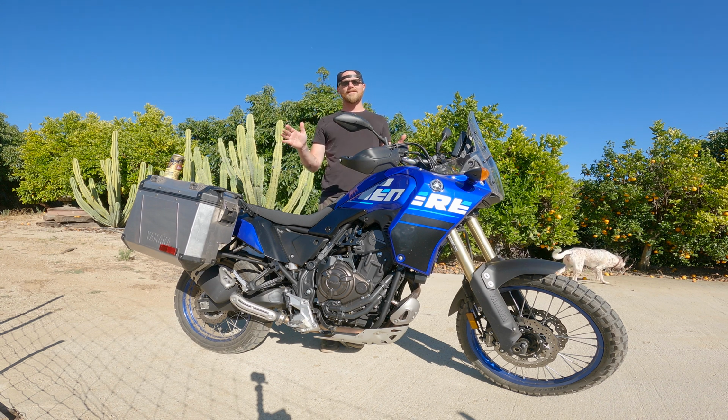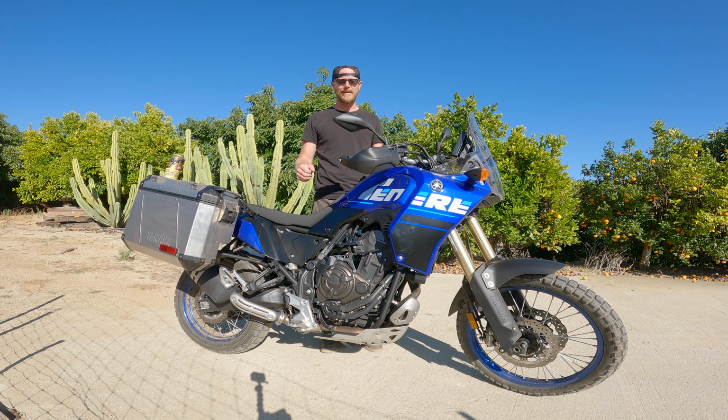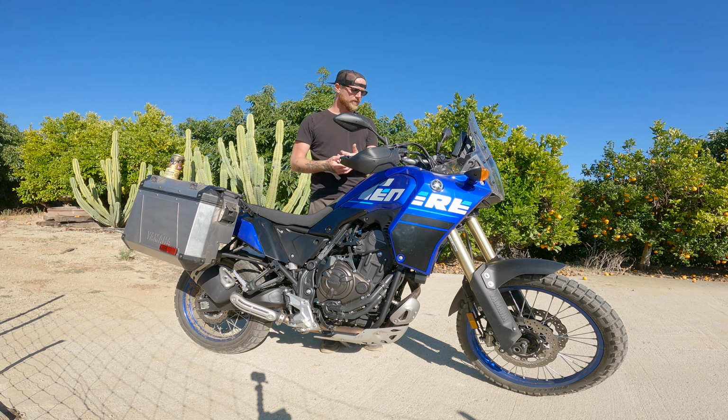I've ridden Harleys all over the country. I have thousands upon thousands of miles on street bikes, but this is my first foray into adventure bikes. And after doing a lot of research, it was pretty clear the Tenere is the favorite amongst adventure riders over the KTM, over the Africa Twin.